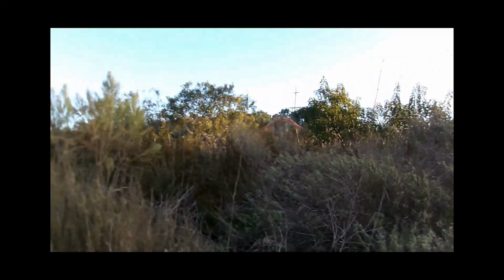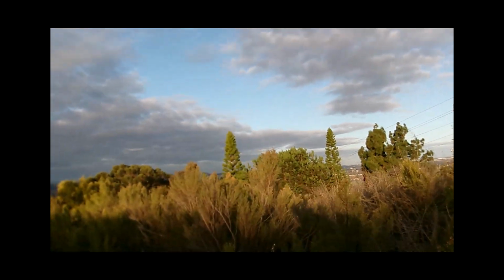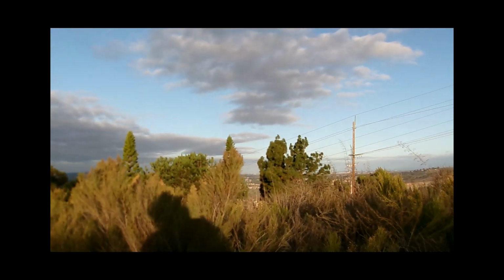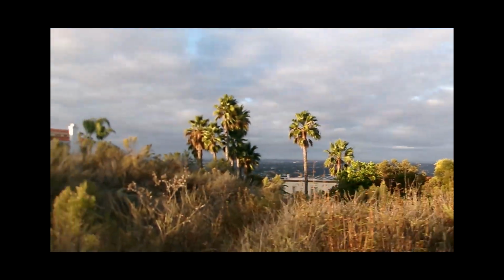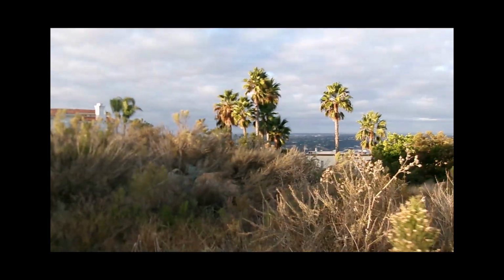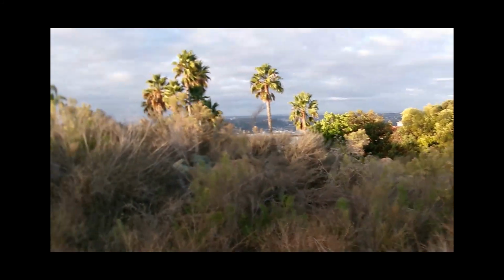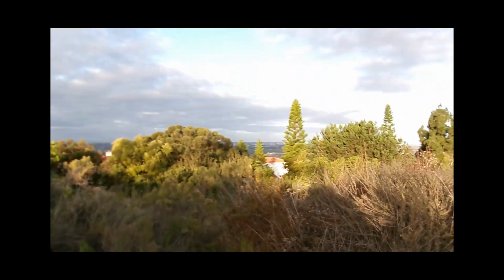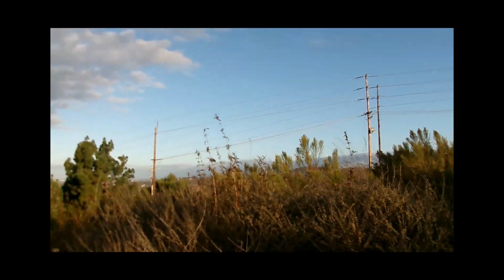So one little rugged area here in the coastal sage scrub. And all the sagebrush smells really fresh right now. I'm just going to work my way back around a little bit. Kind of like the rocky area too. The rocky area is pretty cool.